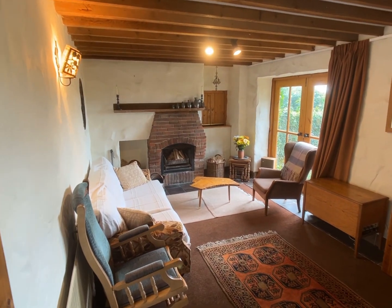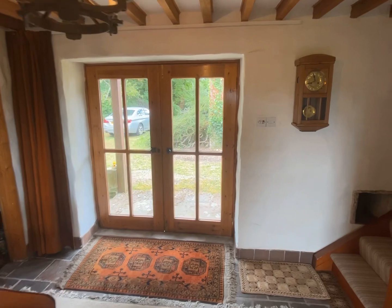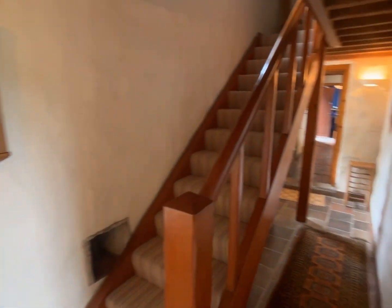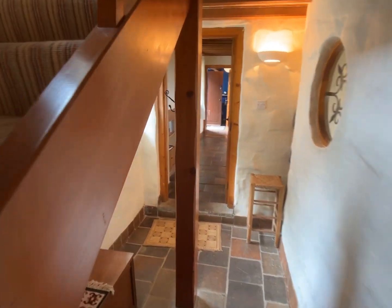This is the sitting room. The main living room is actually upstairs, which we'll show you, but there's another space downstairs that could be developed into a fantastic drawing room, which we will show you later on. So we're now going to go up the hall.